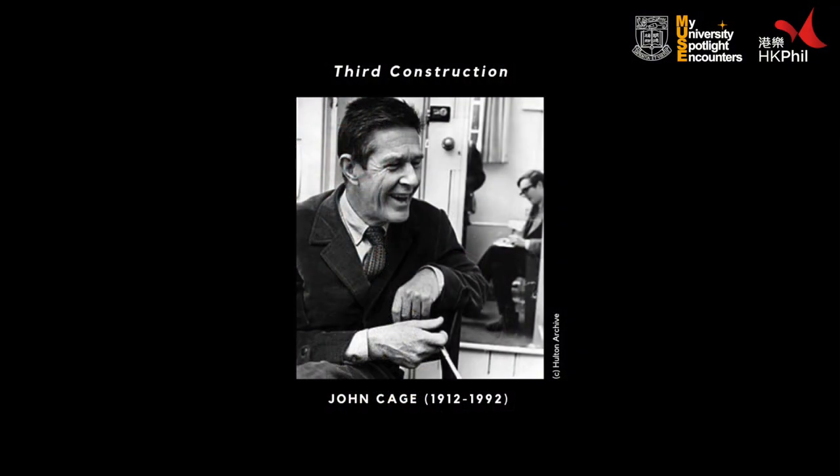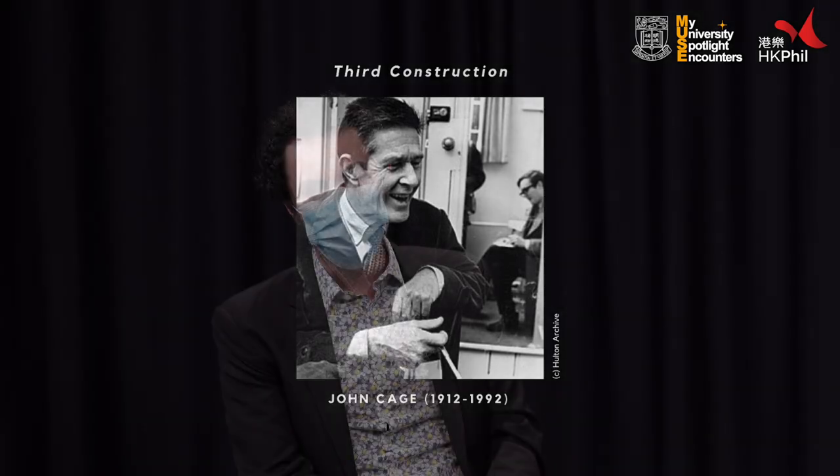Of course, the most famous work on the piece is the Cage Third Construction, which I like. John Cage, because there's something for me quintessentially Californian about it somehow. And I think it's fun and frequently silly, and yet he's invariably labeled as this serious artist.